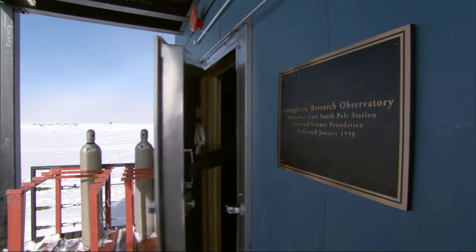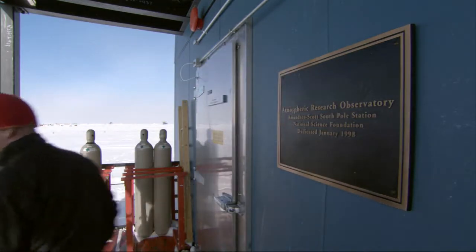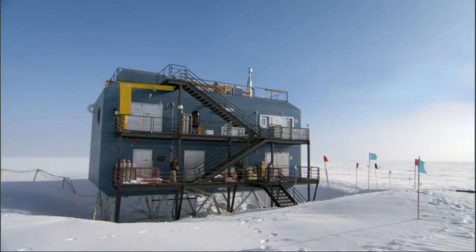The South Pole is also said to have the cleanest air on Earth, which has been sampled here at the Atmospheric Research Observatory for the last 50 years, giving a long-term baseline for gases such as carbon dioxide, or CO2, data that is crucial to modern climate science.